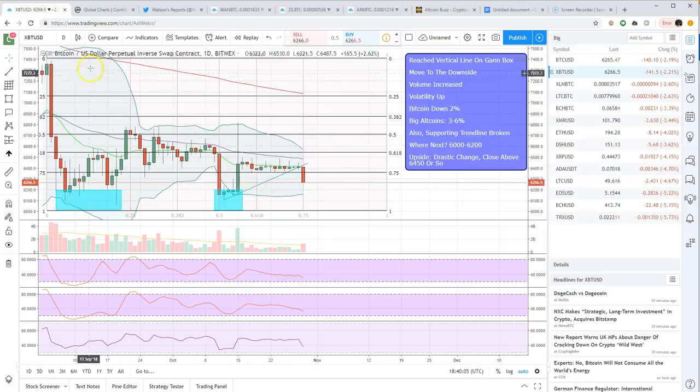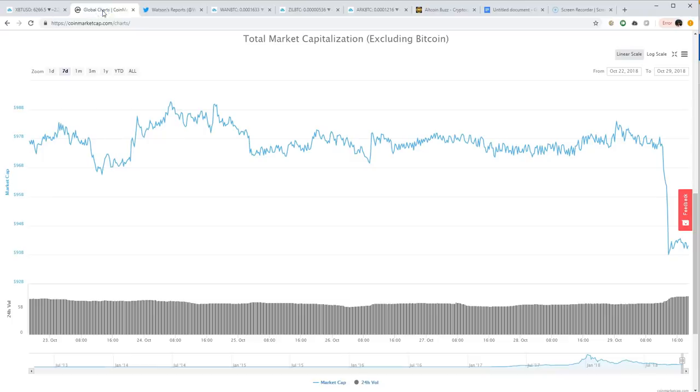Now let's look at the alts here. This is the chart for all altcoins, last 7 days, and you know that we've been going sideways here. No real action here, except for some alts we looked at. But then we got this major drop here today, so it does look very similar to what happened to Bitcoin. So nothing positive with this move as of now.